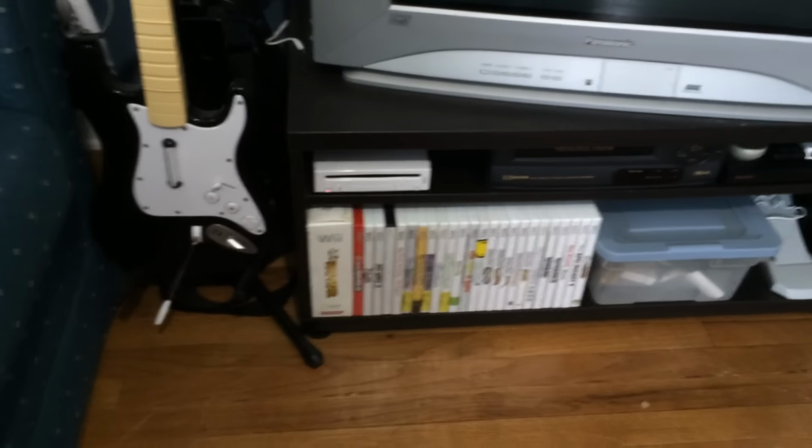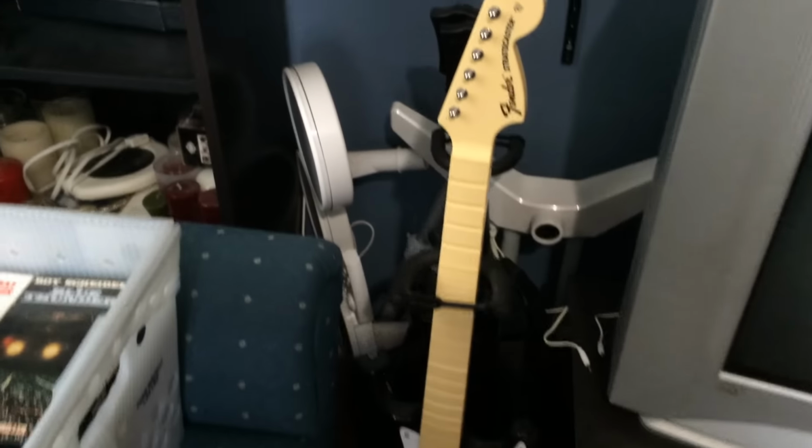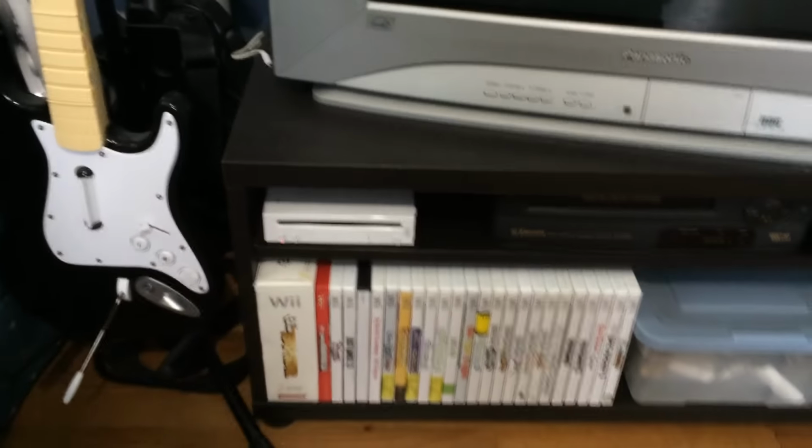You guys may wonder, do I game at all? I do actually have a Wii, as you can see down there. I do have a Wii. And there's the Guitar Hero and Rock Band accessories. Got a whole bunch of accessories in there as well. Of course, I got a VHS, a VCR, and a DVD player hooked up as well. So yes, oh, you want to see my games?